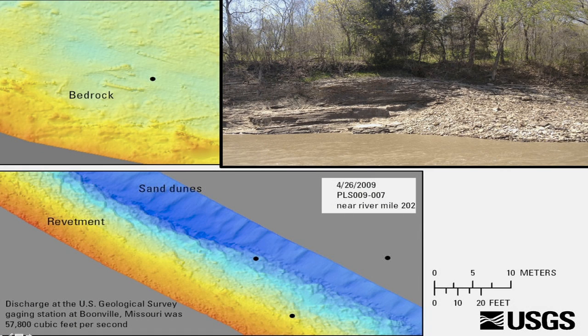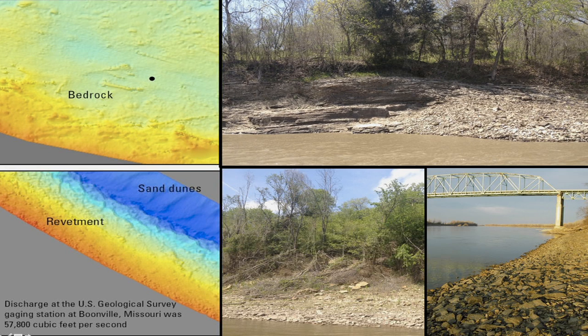This is what the rock looks like here, down in sort of the central part of Missouri. And this is what bank revetment looks like. This is near Atchison, Kansas. This is down near Miami, Missouri. And you have a lot of it in Kansas City as well.